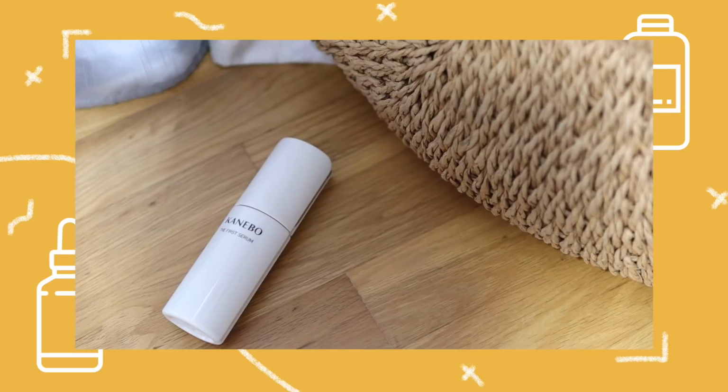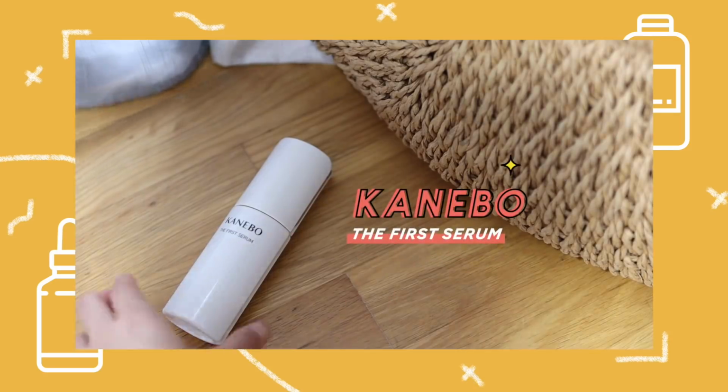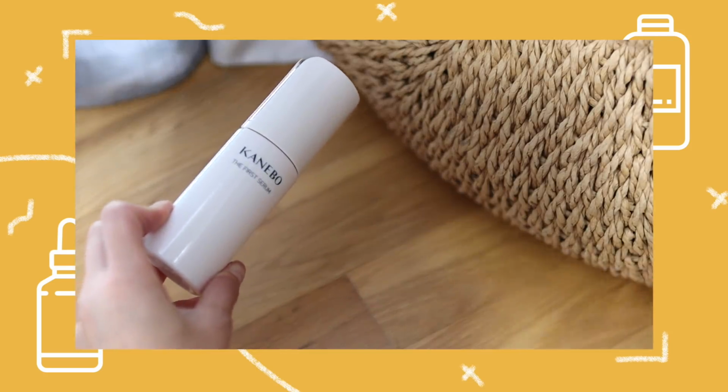Then we will go in with another serum, because that was actually just a booster. So at this step, you can go in with whatever serum that you're using. Right now I'm using the Kanebo, the first serum. I love this serum because the texture is so light. And this one sits very well underneath makeup. So at night, I would just layer on a little bit more serums and even facial oil at this step. As of now, my skin looks very glowy, but it is not sticky or oily. In fact, I don't even feel like there's anything on my skin. It's just a lot of hydration.